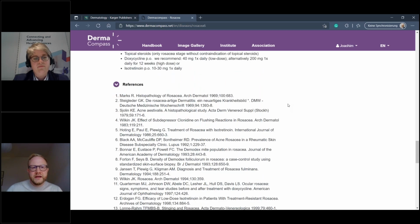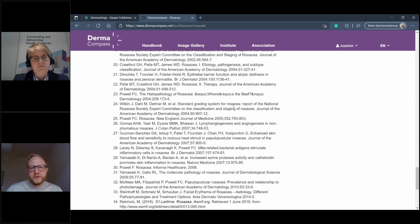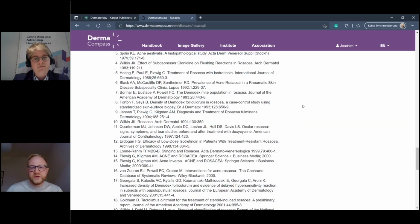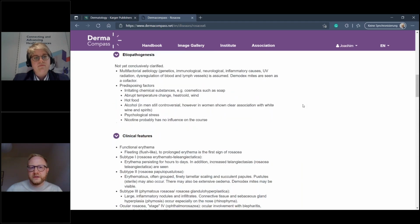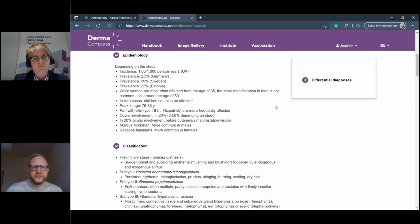And as I mentioned already, you have a full list of references here that might point you further to scientific content around rosacea. Now, going back, another important part of DermaCompass per se is the topic of differential diagnosis. The way that dermatologists work is often weighing one disease against another to get to a conclusion which disease it actually is. And I will also tell you in a bit why this is.